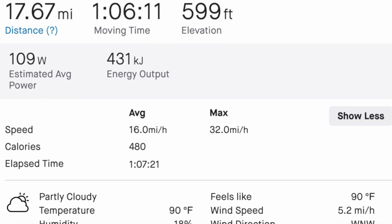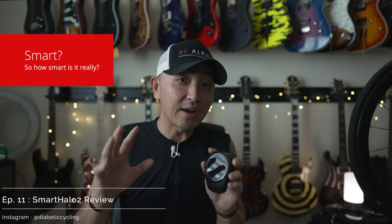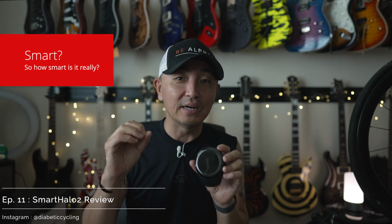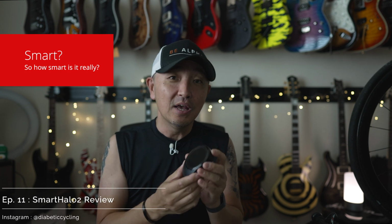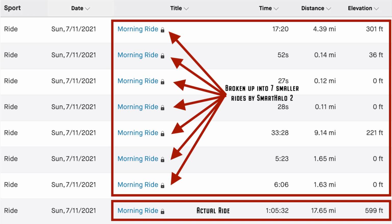So I took my camera out, and that final test ride was about 18 miles long, took me about an hour. So the ride record is intact on my Strava and everything, but like I'm going to show you right now on the screen, what this did was it did this whole start, stop on its own randomly because of these random stops when it thought the ride was over.